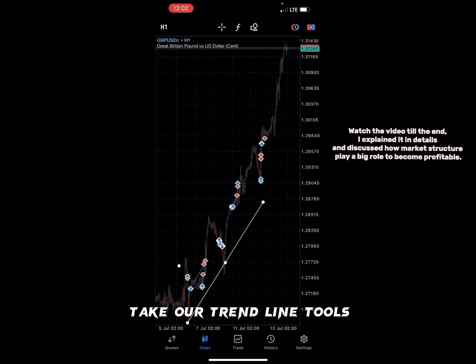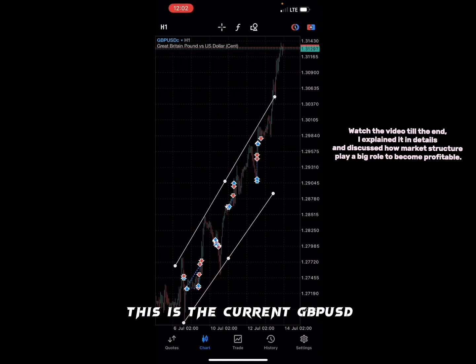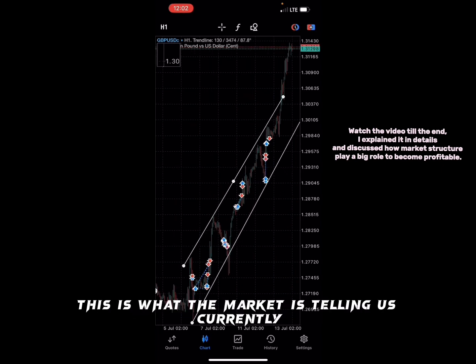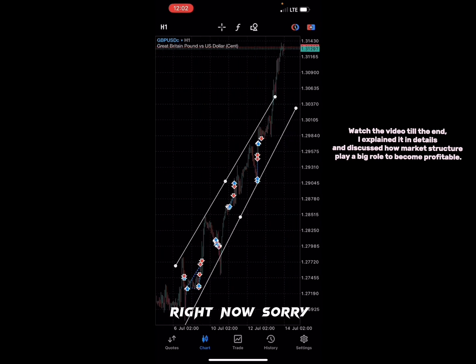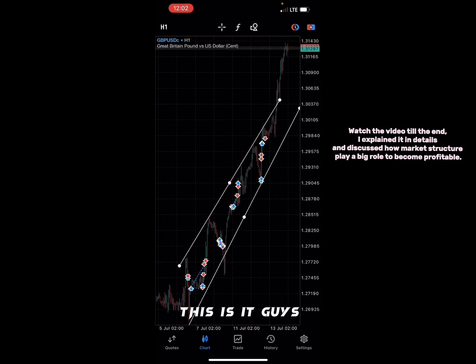We take our trend line tools and we draw them. So it's an uptrend, and we draw them. I didn't randomly pick any chart, this is the current GBP/USD on the 1 hour time frame. This is what the market is telling us right now. This is it, guys.